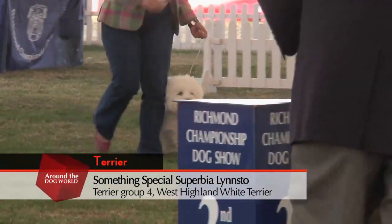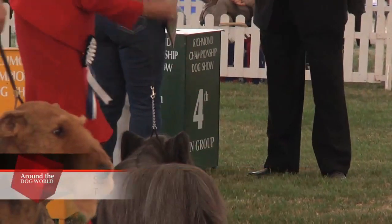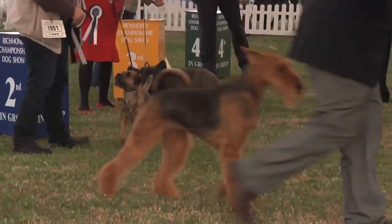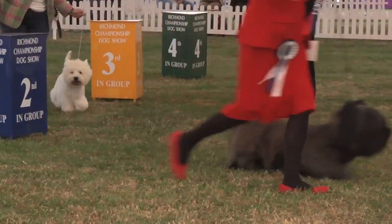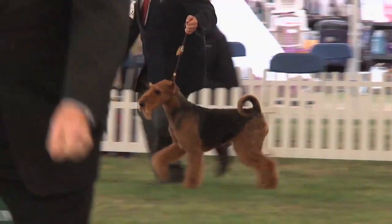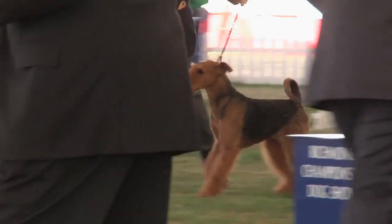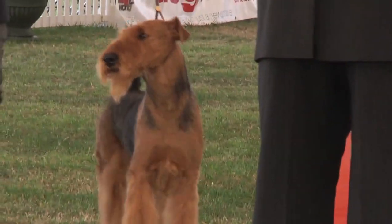Shortlisted finalists, please. And perhaps we can see our winners go round, starting off with the group winner, the Airedale Terrier, followed by the Border Terrier, the Skye Terrier, and the West Highland White Terrier. The Terrier Group winner at Richmond 2013 was the Airedale Katerina's Land Spicy Cherry of Saradon.